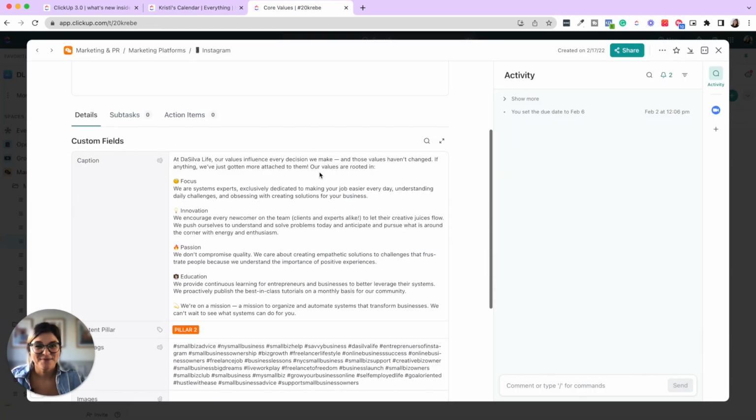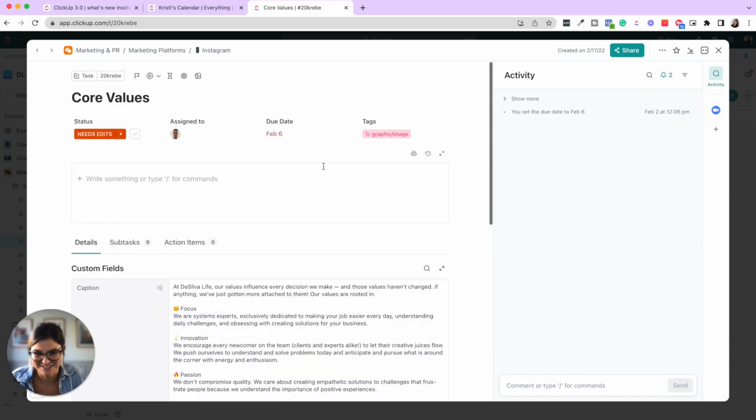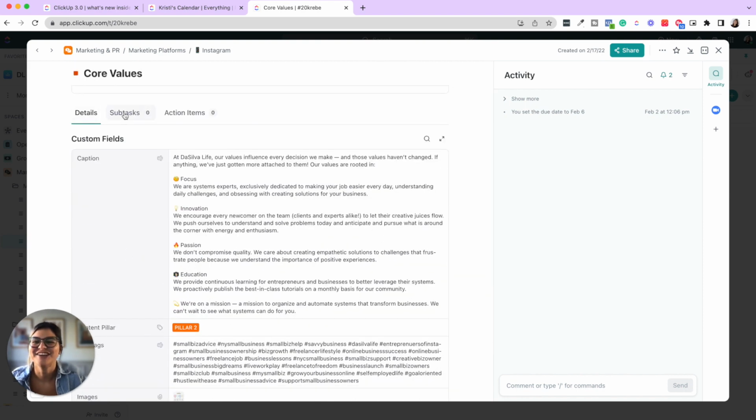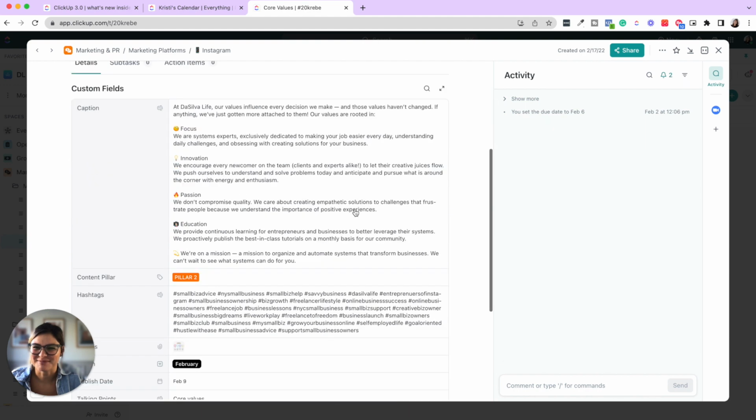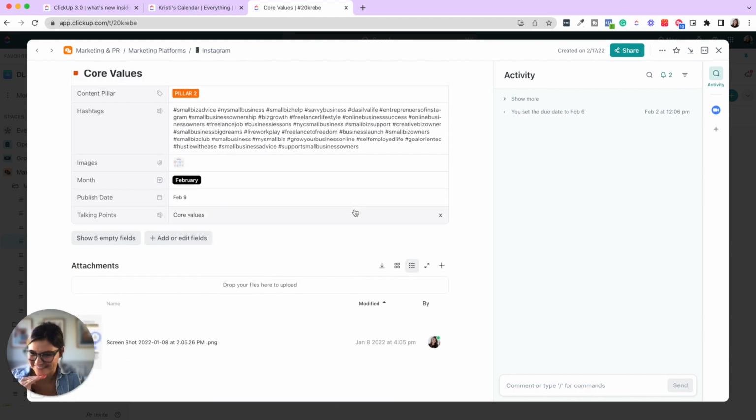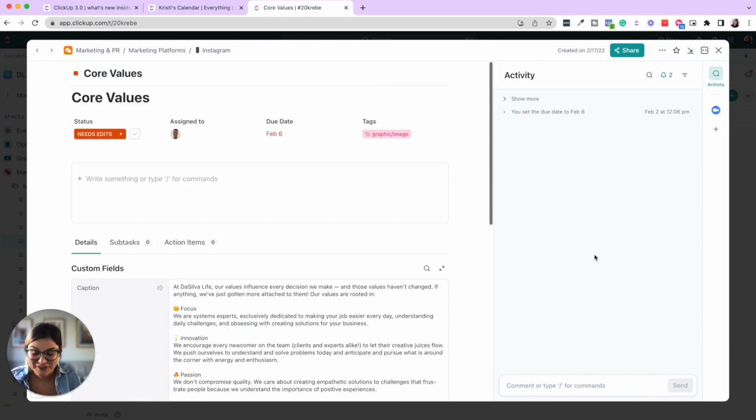Okay, so that was not letting me do what I want to do. But anyway, you can see details, subtasks, action items. I had to open up a new task because it was not working properly, and it was shutting me out. Anyway, all the fun things. So you can see how that's different.